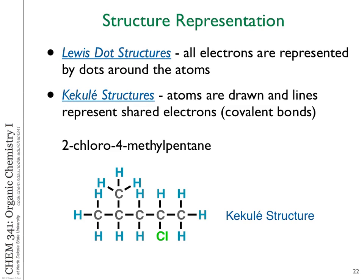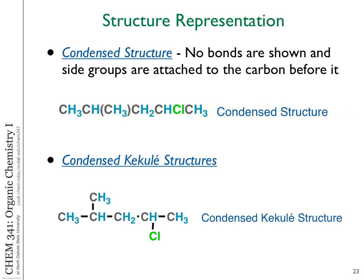We represent shared bonds with covalent bonds. But that's also a little bit tedious. You have to draw out all those bonds to the hydrogens, and it makes it somewhat crowded, and it doesn't allow us really to think about the carbon structure, the skeletal structure, and things like that. There are other ways to represent molecules, which you might have seen. One way is to use a condensed structure, where we don't really draw the bonds, we just draw the atoms and assume that they're connected in a way which goes from left to right.